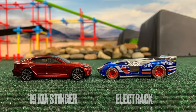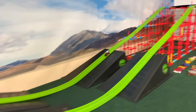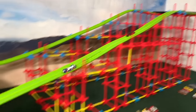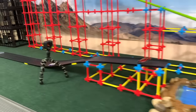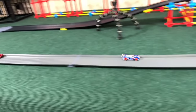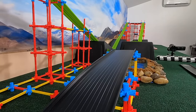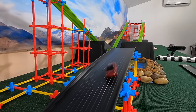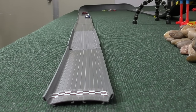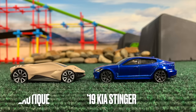Kia Stinger and the Electrak. Kia, Electrak. Ooh, both of them looked wobbly down the start, losing control of their speed right there. Electrak much smoother through the second jump here. It looks pretty good down the back stretch. And the Kia Stinger, well, kind of skidded there for a moment, and he won't have a good time finishing. Fantasy cars continue to add to their lead.